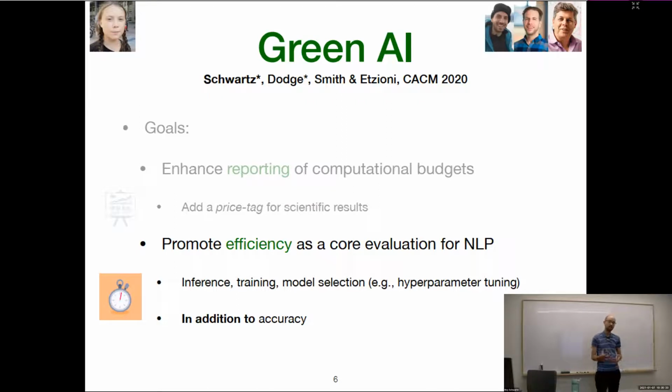And the second goal is to promote efficiency as a core evaluation for NLP. So basically, if today most of the field is driven towards getting state-of-the-art results in terms of accuracy, and getting another epsilon on the accuracy or related measures is the only thing that matters, we propose putting more emphasis on how efficient the method is.